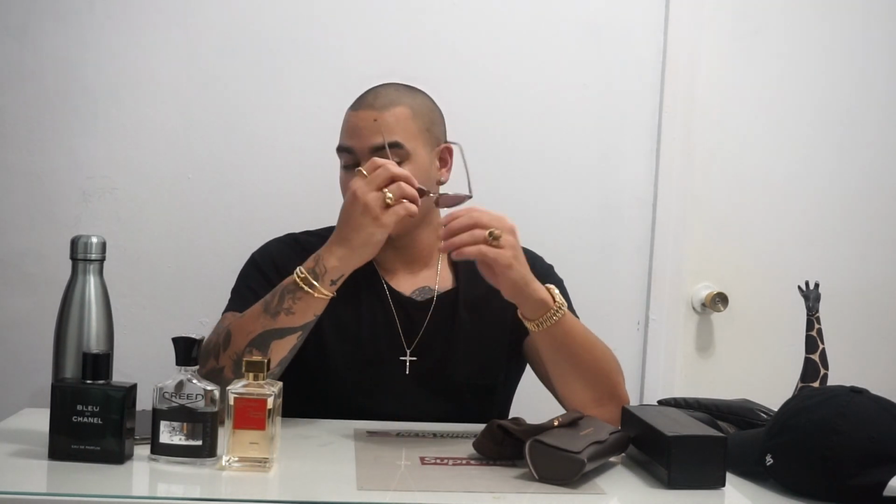If you're gonna wear it with a white shirt, a white linen Club Monaco shirt, I'd rock it with that. Or just rock it with a vintage t-shirt, the white Alexander Wang shirt I was showing you guys before. Definitely just a cool summer sunglass. I think that is super sick.